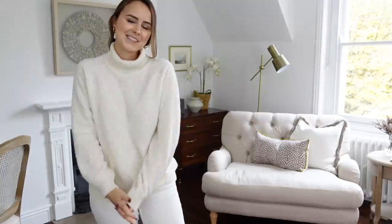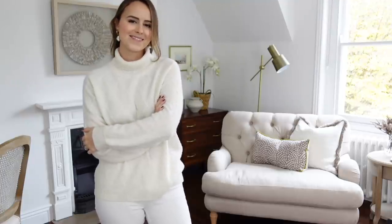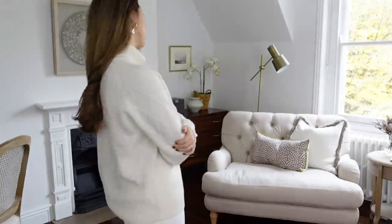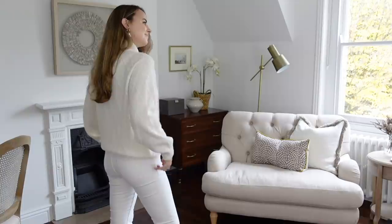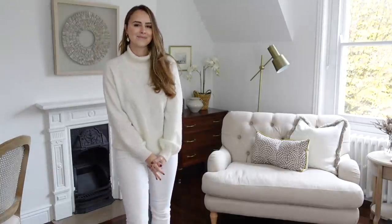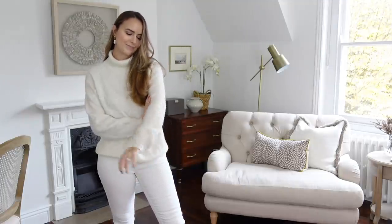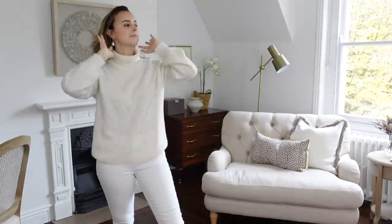But anyway, back to the jumper. So this one actually comes in a few different colors. I picked it out in the white, but if you're not so keen on white, they also have it in a really nice, more caramelly brown color too. And I think it might come in a third color as well, but I'll link them below. One of my favorite things about this jumper is that sometimes jumpers that are slightly oversized can feel quite masculine, but this actually really suits my personality. It's got a real feminine touch. I think that's how the sleeve falls. It's got a light puff at the end of the sleeve, and then it comes in a little bit tighter. And I think it's just a really nice detail.